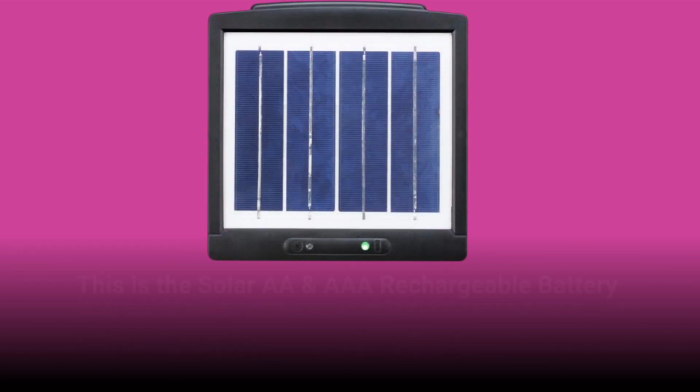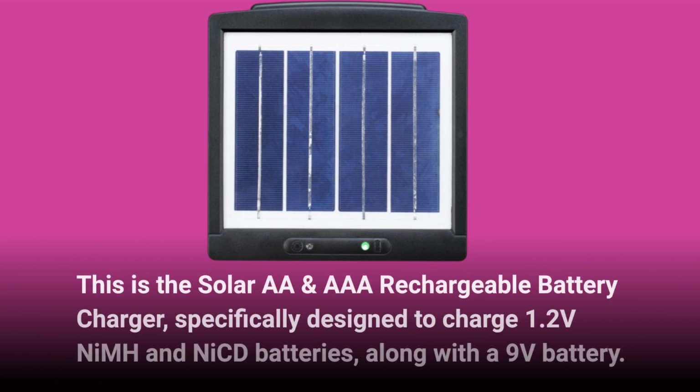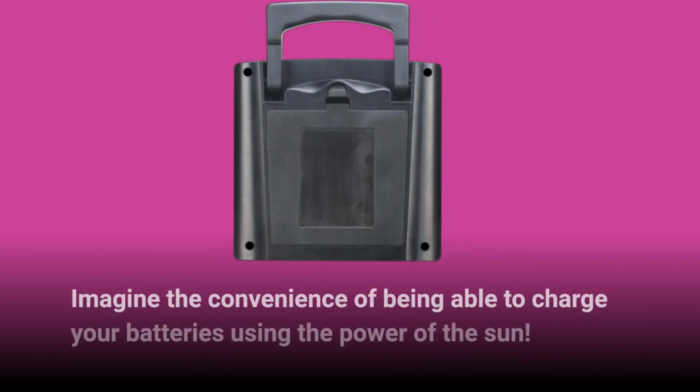This is the Solar AAA and AAA Rechargeable battery charger, specifically designed to charge 1.2 volts NiMH and NiCd batteries, along with a 9 volts battery. With its built-in 2-watt solar panel, this portable charger is perfect for household use, outdoor activities, and emergencies. Imagine the convenience of being able to charge your batteries using the power of the sun.